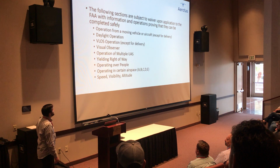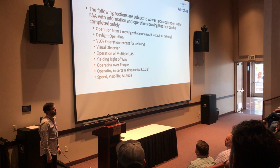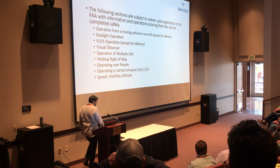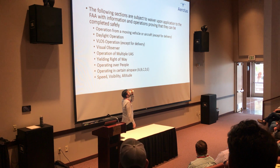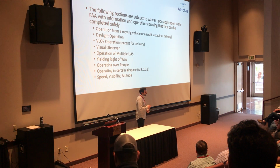But the other ones, like I said, visual line of sight, operating over people, those ones are super, super hard to get. So if you get a waiver for, say, daylight so that you can operate at night, is that waiver typically for only a specific project you are doing, or do people obtain a waiver that this pilot can fly when he wants at night?